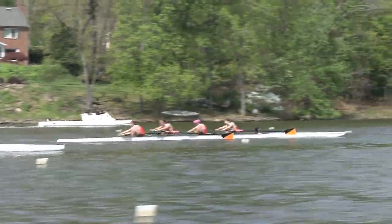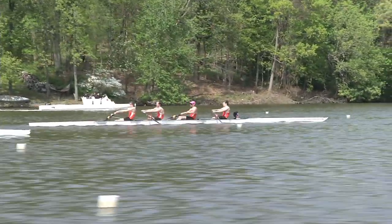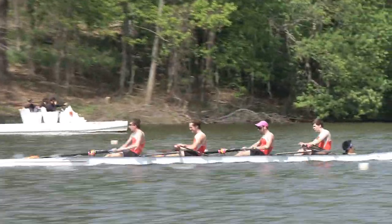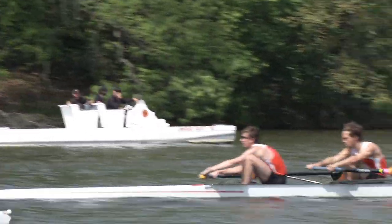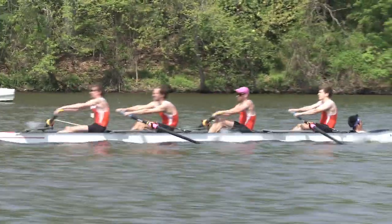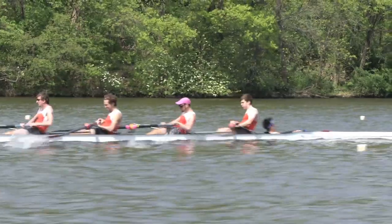For a little bit tougher, less stable boat to row. As you can tell, a little more hitting with the blades on the recovery. Not quite as clean as that first varsity race we just watched. But Princeton getting the job done. Length over Georgetown. Georgetown sticking in it. You can see they're taking a little bit of a push here. Foot back into Princeton.